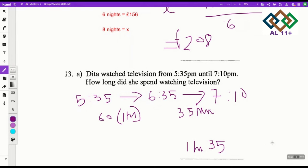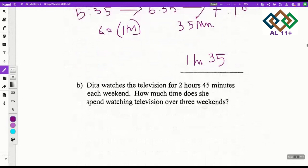And the next one, they are saying that Dira watched television for 2 hours 60 minutes. 2 hours means 120 minutes. And 45 minutes. How much time does she spend watching television over the 3 weekends? So you have 3 hours. Forty-five minutes, that I also wrote as 2:60.